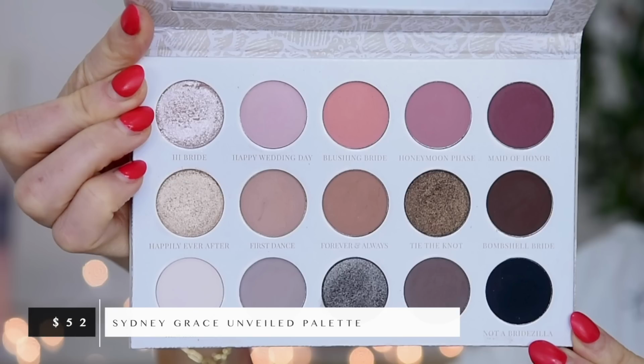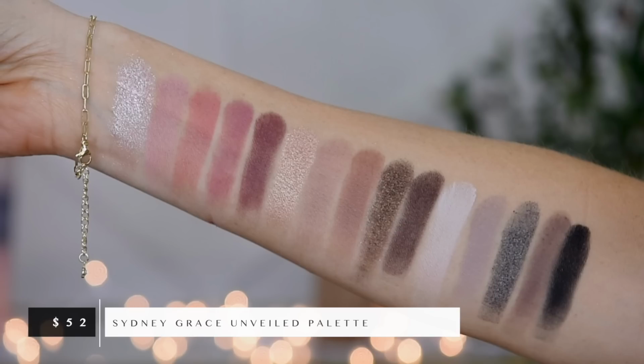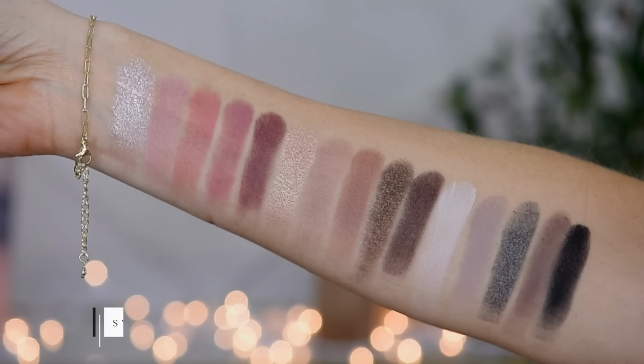The only complaint that I have with this one, although even as I talk myself through this complaint, I don't really have a resolution for it because I don't know which shade I would kick out. But basically my complaint is this: there are only 2 lid shimmers in here, and it's not that I necessarily need more than those 2 shades, but I just love Sydney Grace's lid shimmers. More than anything, her lid shimmers are the best that there is. So I wish there were more in here, but that said, I don't know which of these mattes I would kick out because they're all so perfectly done.